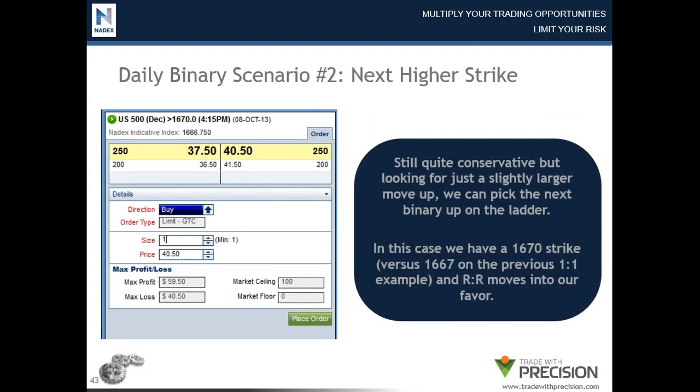The second scenario is the next strike price, and that one gives us about 1.5 to 1. Again, you don't need the market to move that much. I mean, we're talking about 3-4 points for the market to get there, but we still need to be slightly more bullish than bearish or sideways on that market in order to get there.